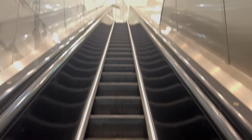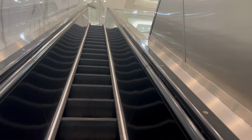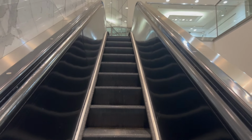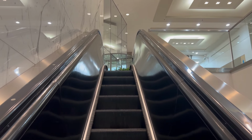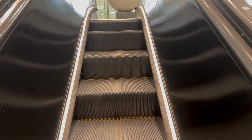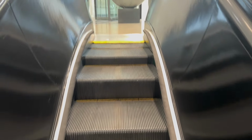Very smooth, I will say. These are very nice escalators. They may be aged a little bit, but you know, they're super, super smooth. As long as these are reliable and they don't break too much, these will last a long time.